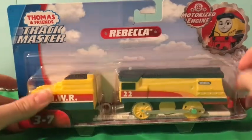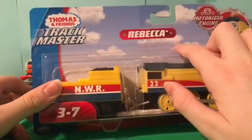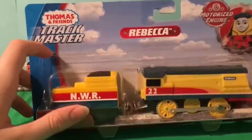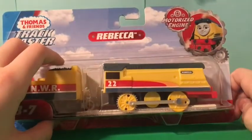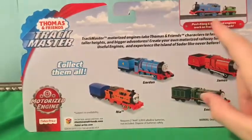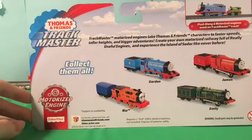Ages 3 to 7, again, I'm 14. Oh no. Motorized engine, Rebecca's face. Her name's Rebecca, in case you didn't know. Trackmaster, you know, gear designs. Clouds. Again, words and barcodes and stuff. Again, the same advertisement for Push Along, the same thing that was on Nia's box.